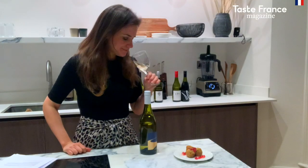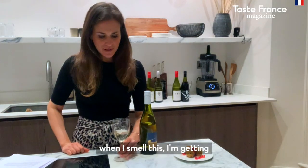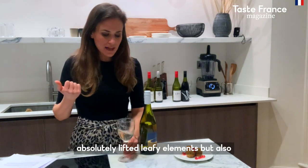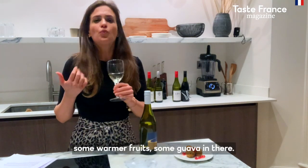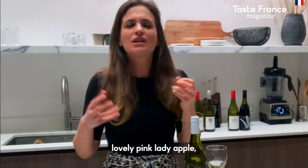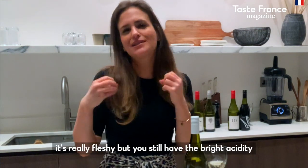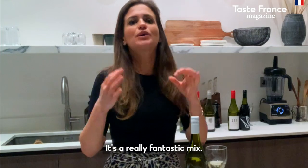So when I smell this, I'm getting absolutely lifted leafy elements, but also some warmer fruit, some guava in there. Absolutely, some guava, lovely Pink Lady apple. It's really fleshy, but you still have the bright acidity of the Sauvignon Blanc. It's a really fantastic mix.